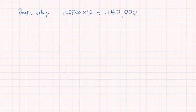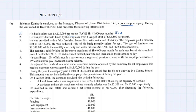And then credit will be granted for the PAYE that has already been deducted at source at 48,000 times 12, which gives you 576,000. Quite straightforward.